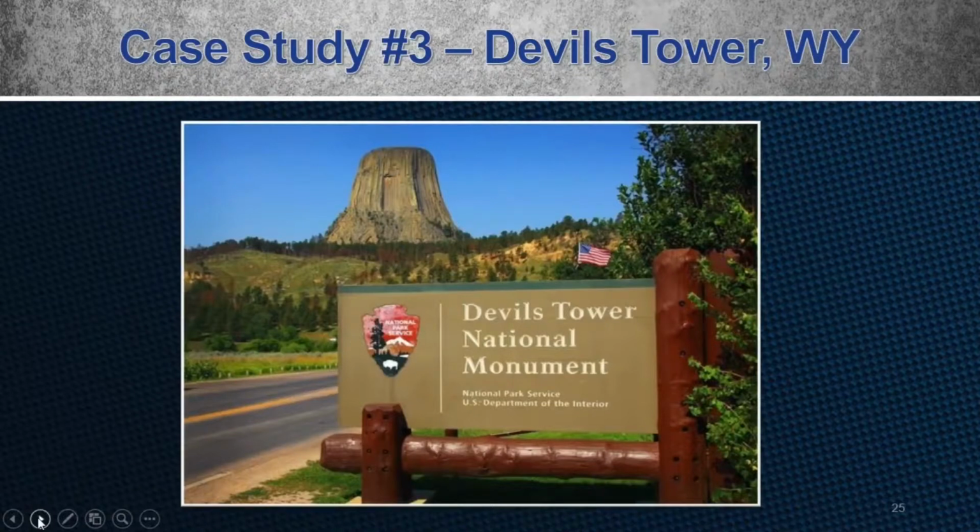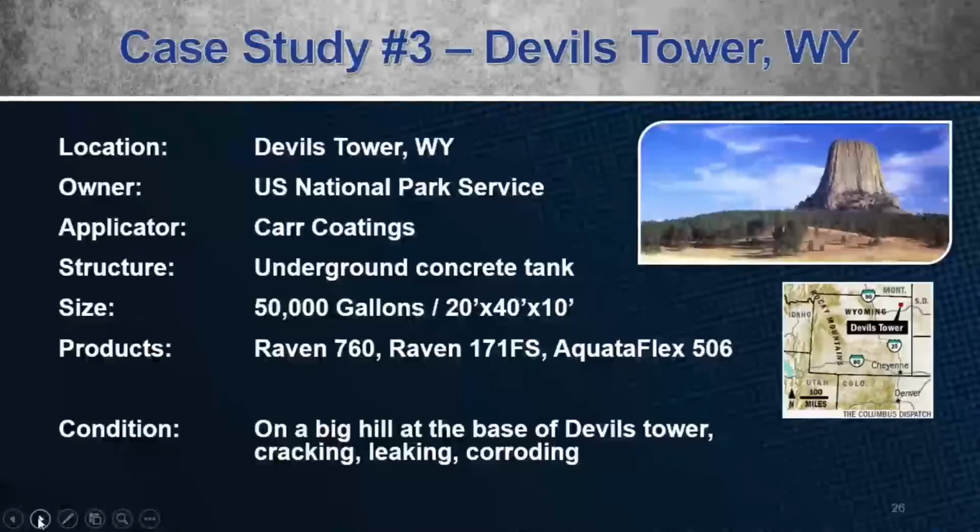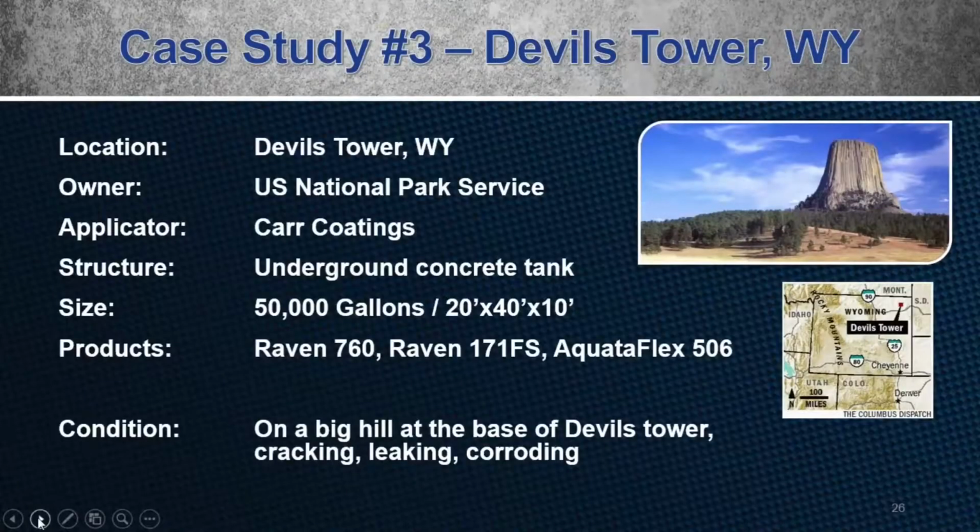Thanks, Ryan. Case study number 3, we're going to talk about Devil's Tower water tank. This project is located in northeast Wyoming, in Hewitt, Wyoming. This project is located in the United States National Park Service, which obviously starts some pretty complications right there with the rules and regulations. This was an underground concrete tank at 50,000 gallons capacity.